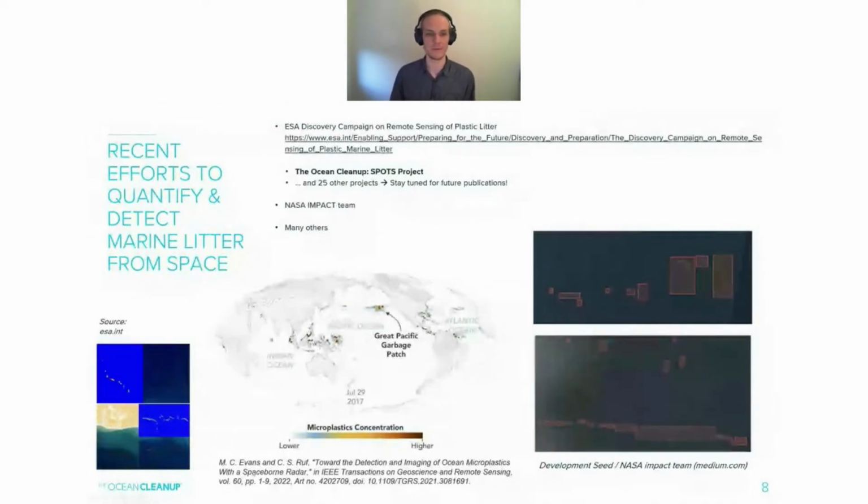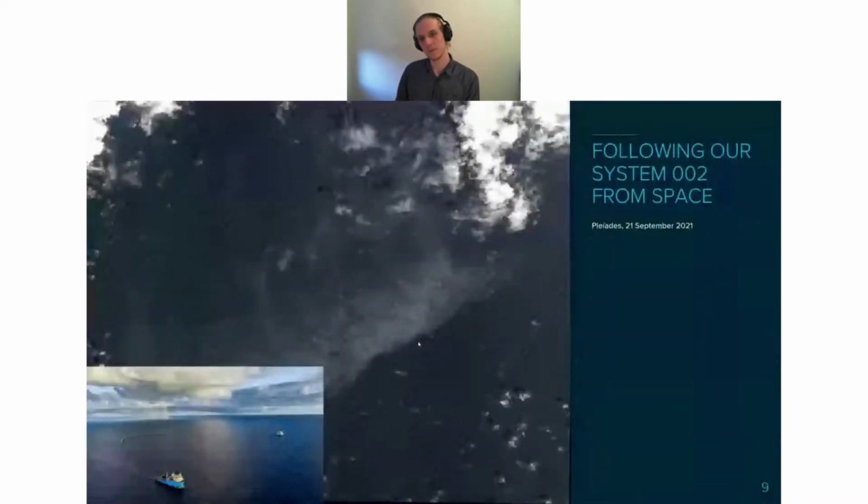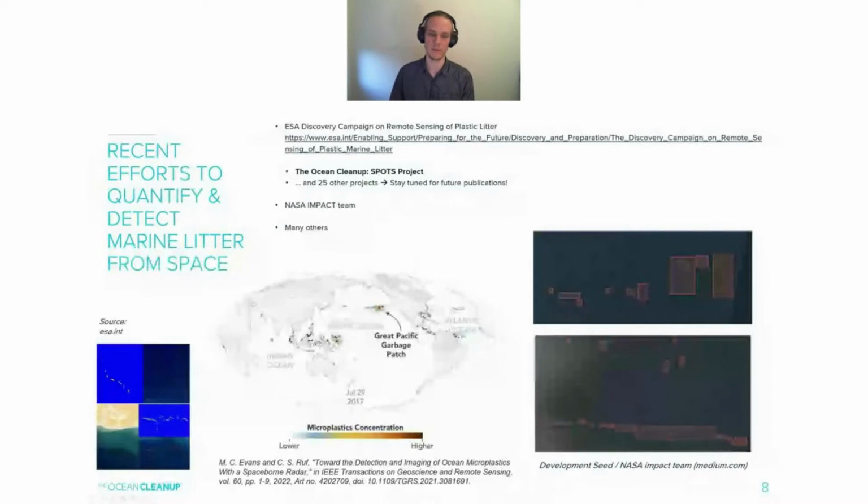Another approach is to use radar to map those garbage patches, such as the GPGP here. It's a super exciting and new approach, but also here, for The Ocean Cleanup, we are interested in even more actual and granular data than the outputs that come from these methods. So I'm taking you through a slideshow of a few images that we took from space when we were there in the Great Pacific Garbage Patch.